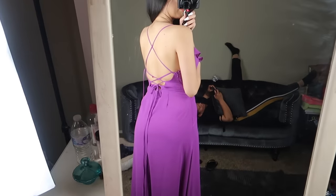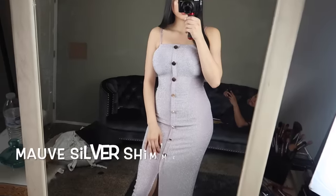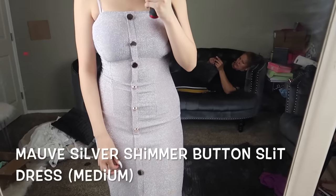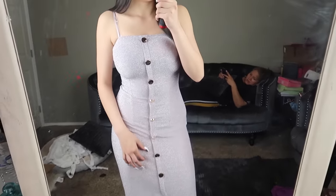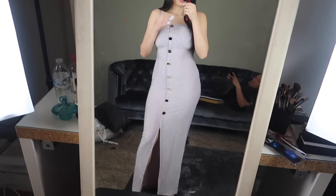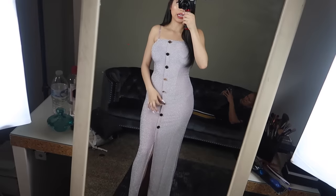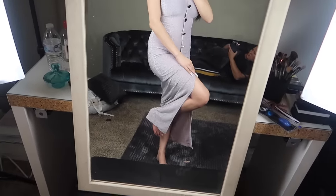If you guys can see, the back of it's open, and it's super, super cute. It's like a little zigzag. The next outfit right over here, you guys. I don't know why it looks more like a silver color, but it's actually more like a mauve-y, purplish color. But it's just this super cute long dress. It's actually really, really sparkly. And then it also has a slit on the side as well.